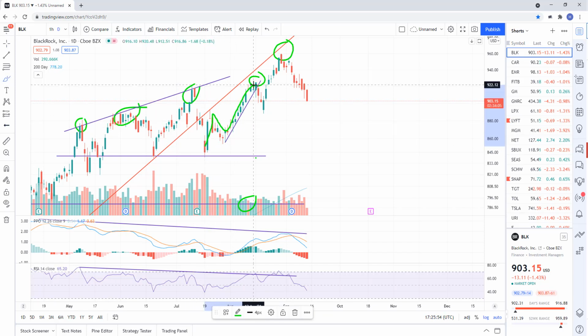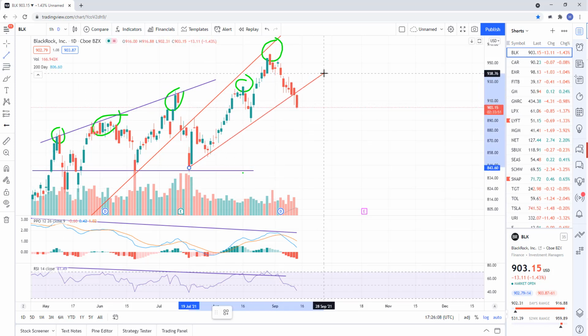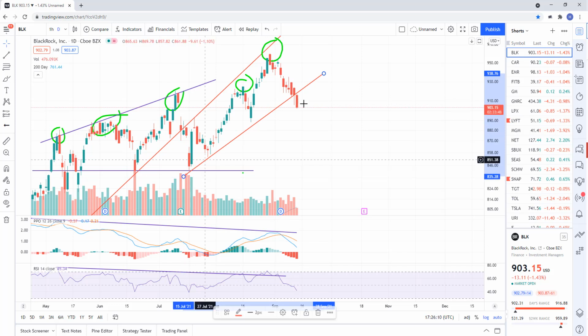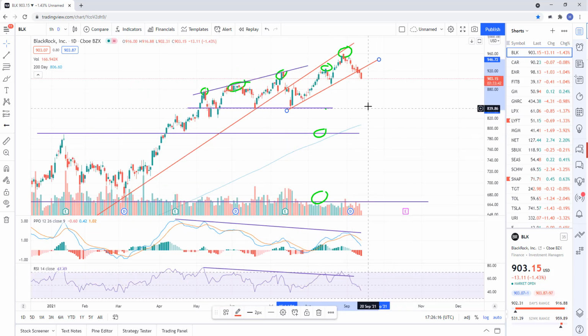So there's a back test, there's another. But again, we've broken the major trend. We have negative divergence, and I can't really make out a clean trend line on this now to the upside. Even if I marked it off here, off the lows, you can see that this was kind of your secondary trend, and we've broken that as well. So as far as I can tell, down we go.